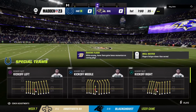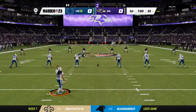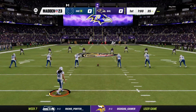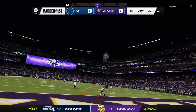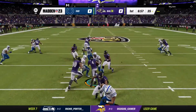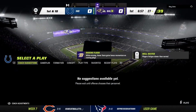Thursday night matchup here between the Indianapolis Colts and the Baltimore Ravens. Getting toward the halfway point of the NFL season. Week 7 is underway on EA Sports. Taking it about the 1. And they'll get him down inside the 30 at the 27.